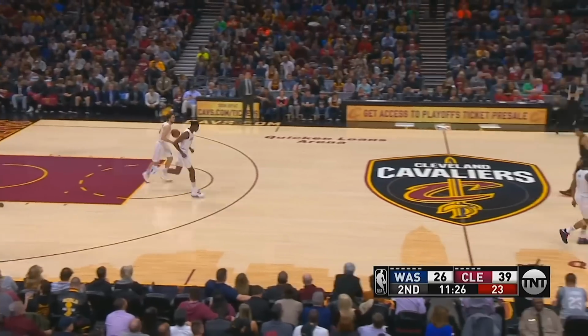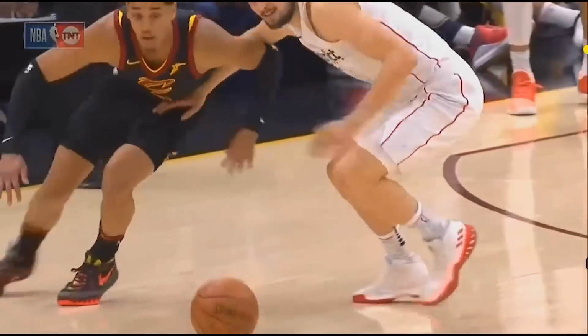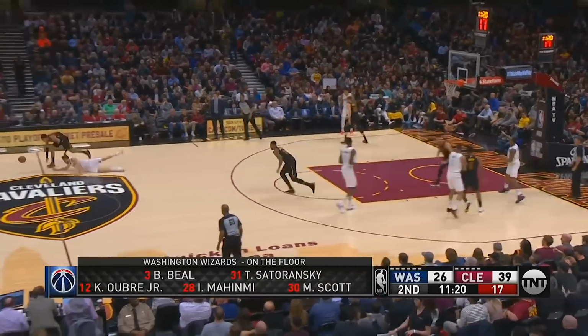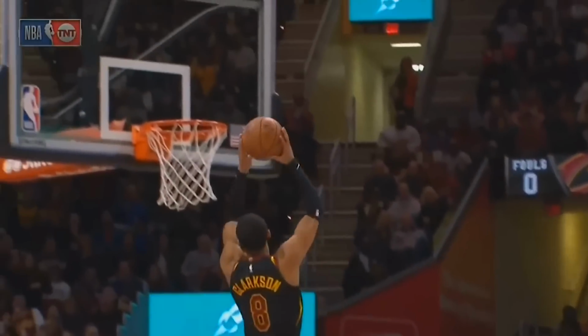Tomas Satoransky had absolutely no shot when Clarkson defended him on this next play. He was able to see that a screen was coming his way right when the Washington Wizards crossed half court. He reacted quick enough to jump in front of them and bumped into Satoransky, forcing him to lose control of the ball. Sato tried to go after it, but Clarkson was just too fast, sprinting down the floor and slamming it home for Cleveland to extend their already big lead.